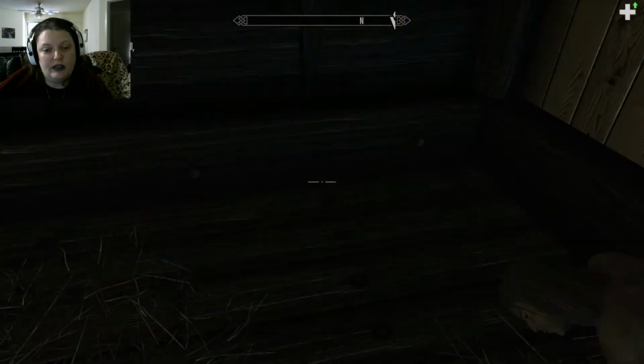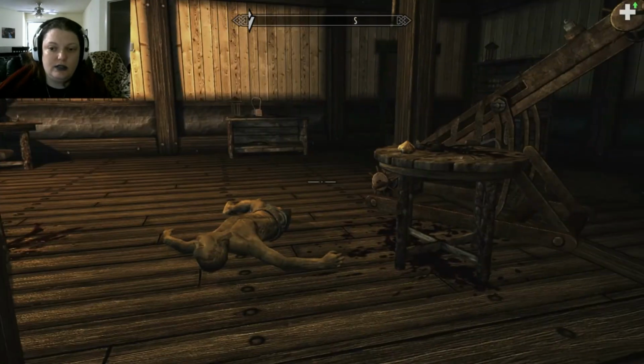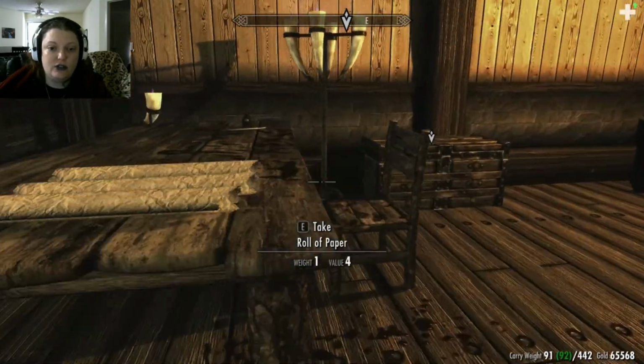I actually really like him, but there's nothing you can do in the Thieves Guild with him. Like, he just talks to you. He does thank you the first time he sees you, though.